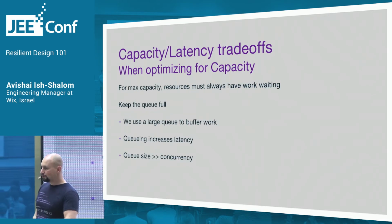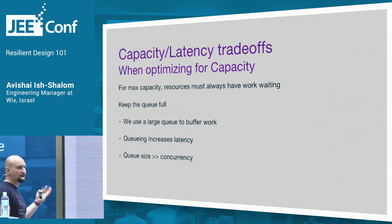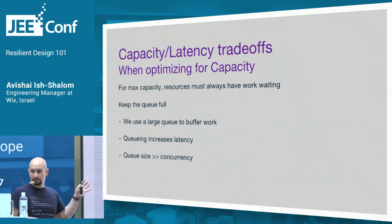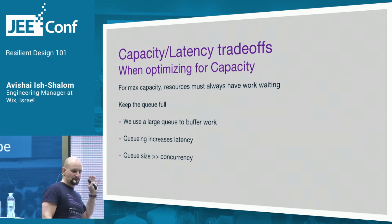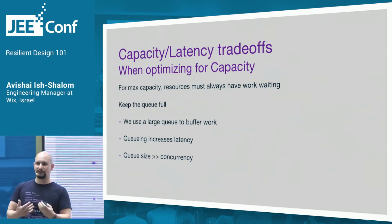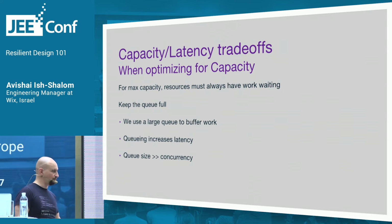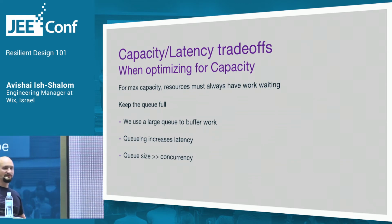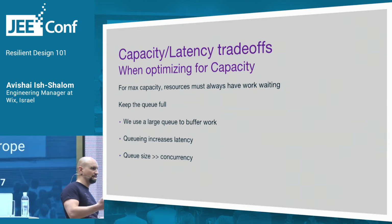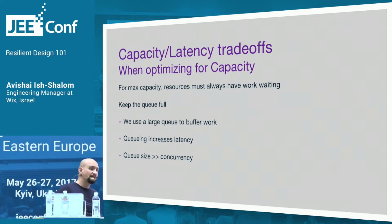On the other hand, if we're optimizing for capacity or throughput, and this is known as a batch system, we don't care about latency. So for maximum capacity usage, we want work to be available whenever a resource goes free. We don't want to have a resource that is doing nothing. Okay? So in this case, we would keep the queue very, very full, probably an order of magnitude larger than the concurrency, or the amount of work we can deal with simultaneously, or the number of service centers. Queuing, of course, increases latency, but that is fine in the batch system.